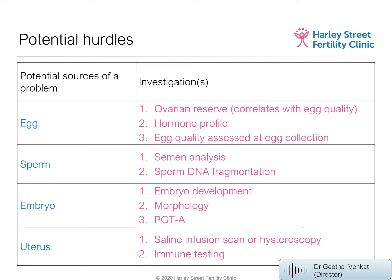Supposing the embryo development is not according to this textbook, and it is slow in development, then we say, well, it's not a very good embryo. Similarly, we look at the morphology, the appearance of the embryo, and we grade it. That's what is called grading of the embryo. But this is all to a certain extent only.